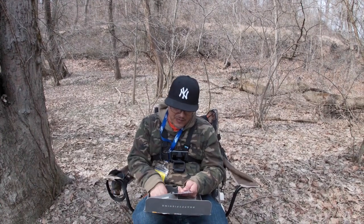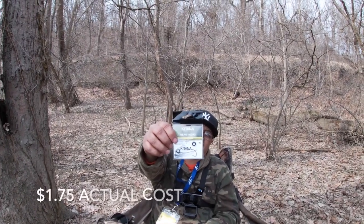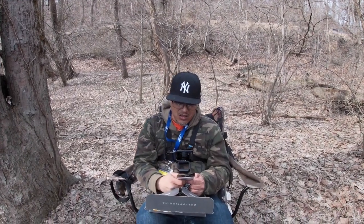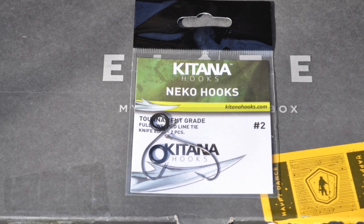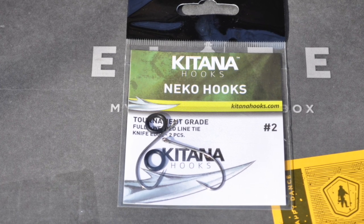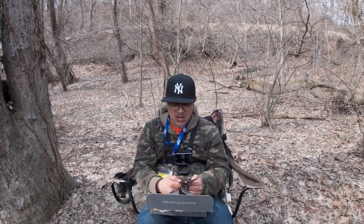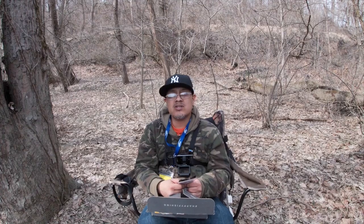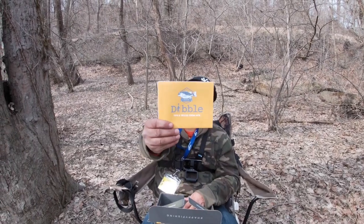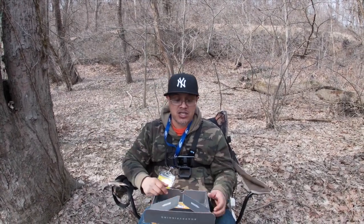Last but not least, it's the Katana Nico Hook Pack. $1.75 for this. This is one that I looked up, and these hooks are pricey, so I'm thinking, yeah, it's good for Nico rigging and stuff like that. I like Nico rigging worms, Senkos, and I think I'm gonna be using this summer, guys. So the last thing is the Dibble. Hope you guys read this. There's a lot of fun information in there.